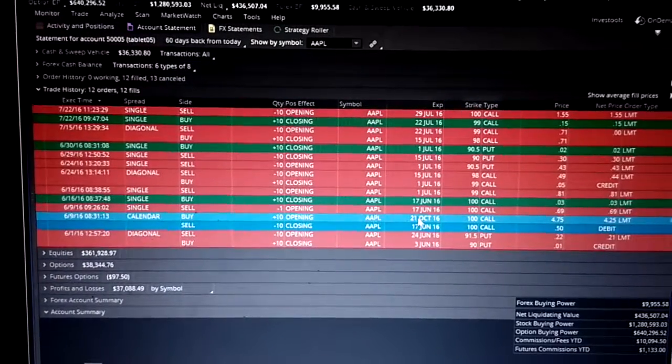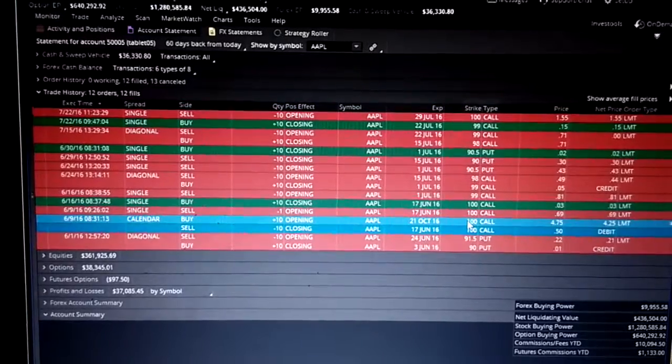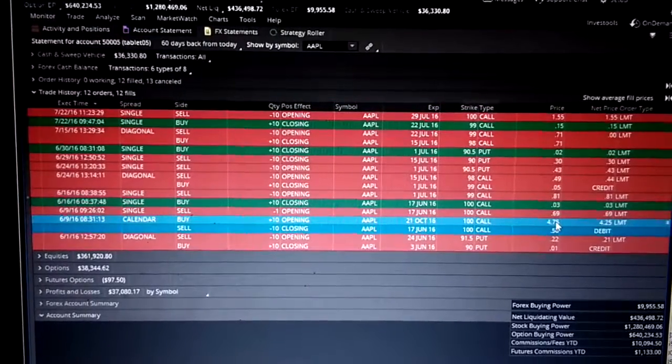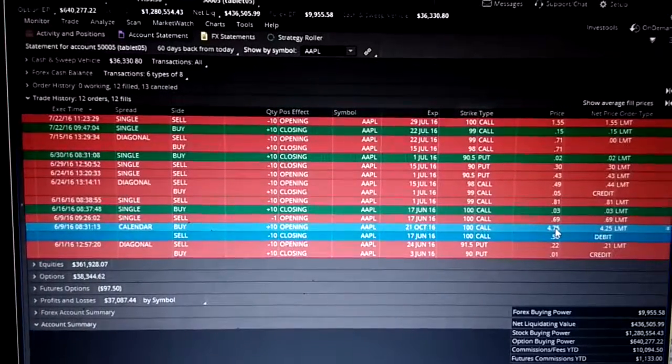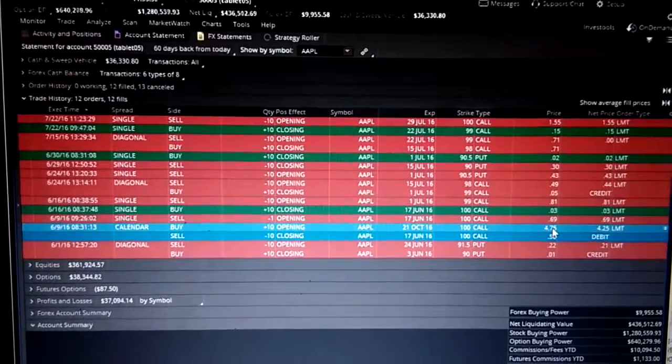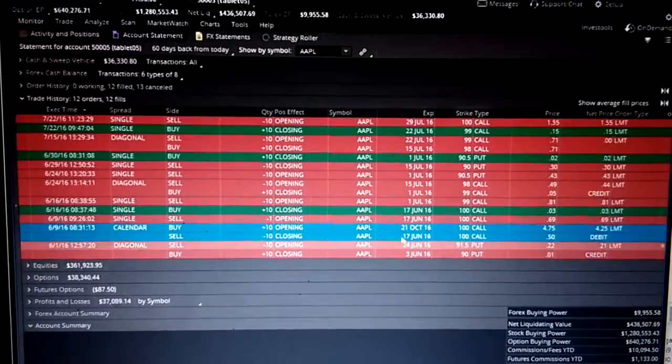That's right. So we were thinking Apple going up, maybe in 4 months. So the core was an October 21 expiration, 100 call. We said, listen, we're willing to pay $4.75, but we don't want to just sit here and hold this call.